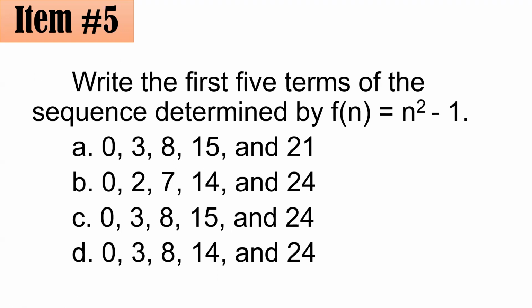Number 5. Write the first 5 terms of the sequence determined by f of n equals n squared minus 1. Take a look at options A, B, C, and D. Which do you think is correct? Okay, we have letter A daw. Okay, so we have people who commented B, and there are also some of us who commented letter C. Huwag po tayong mahiyang mag-comment. Don't worry po. Tama man po tayo, okay. Kung mali, okay lang po rin. What's more important is tayo po ay natututo.